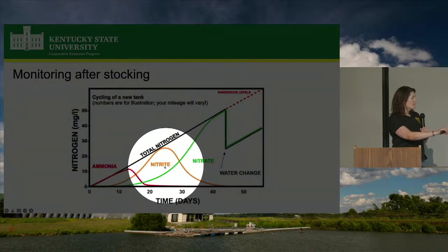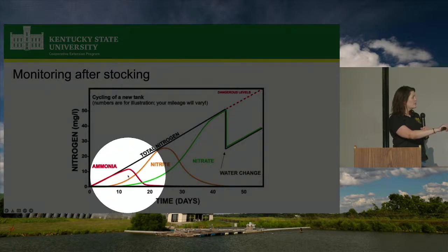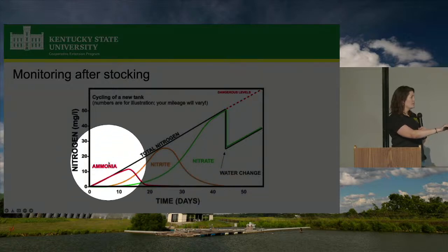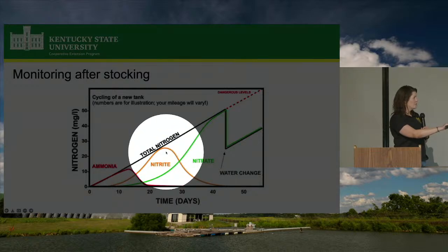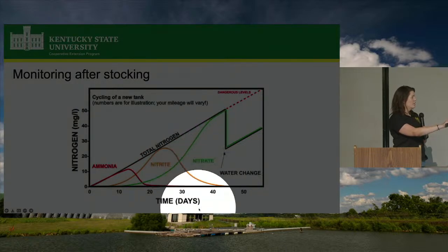Then the next stage is nitrite. Once the nitrite levels start going up, the bacteria that convert nitrite into nitrate are like, oh yeah, there's our food source. And so then they start increasing in their population. Once they hit this critical threshold, they're consuming all of that nitrite in the water, and it starts decreasing.